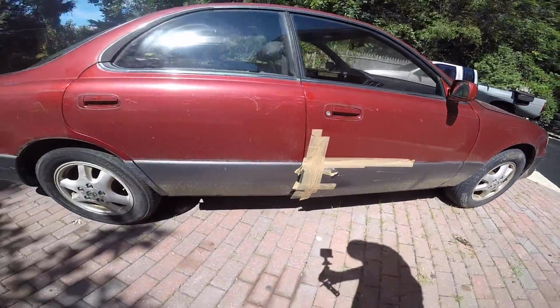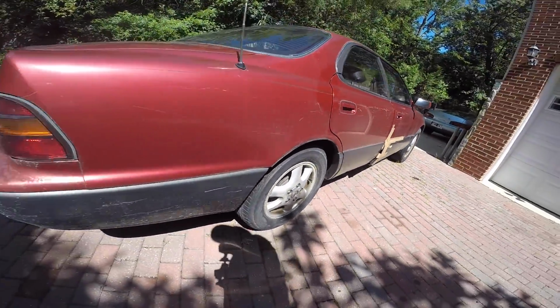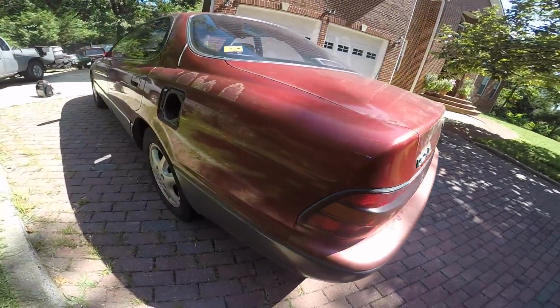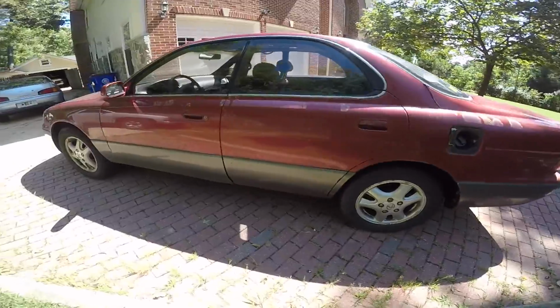Well, Internet, that's the 1992 ES300. It's a great little car that comes in 5-speed, which is really rare for a luxury car. And I'll see you on the next car.